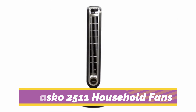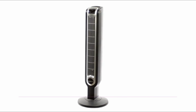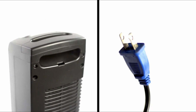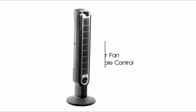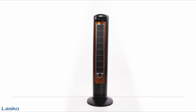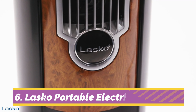Featuring electronic touch control operation, a programmable timer, and smooth oscillation in three quiet speeds, this fan is as customizable as it is functional. An easy grip handle and patented fuse safety plug allow for easy transport and ensure safety. Number 6. Lasko Portable Electric Tower Fan.